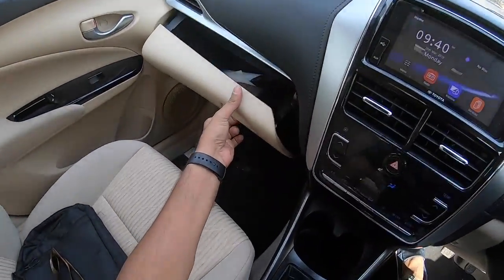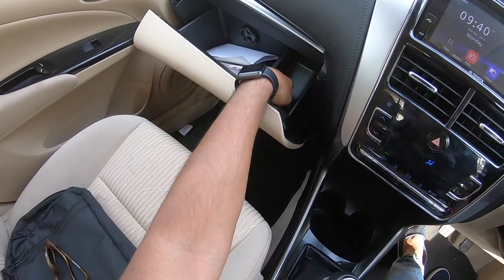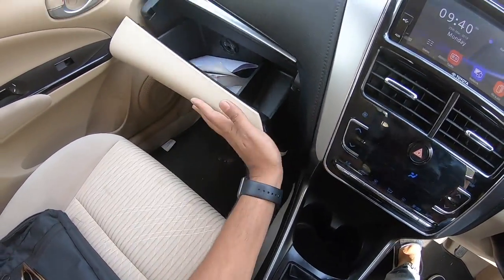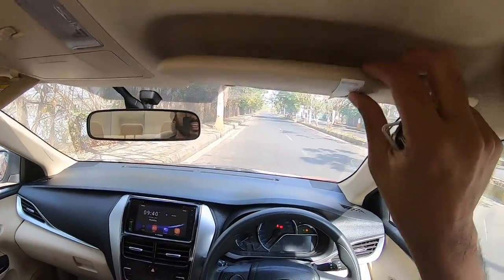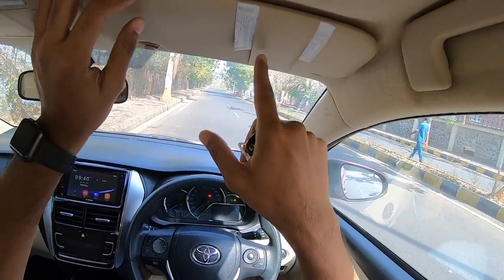Now the glove box is really decent sized, and it gets the cooling function as well. It gets a split glove box because there's space here as well. I mean, it's good that Toyota has given it compartments. Meanwhile, you obviously get a mirror here, but there's no light. Same is the case here. There's a mirror, and there's a toll receipt holder here. There's already a toll receipt right now.